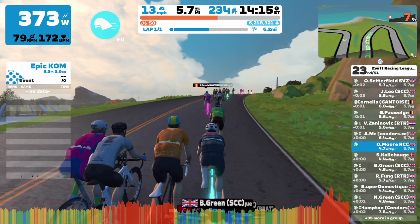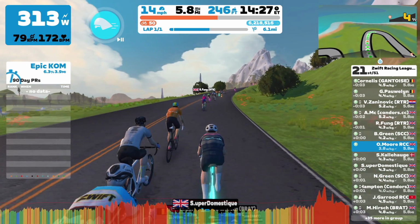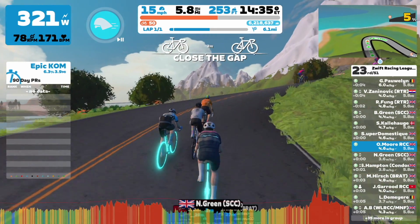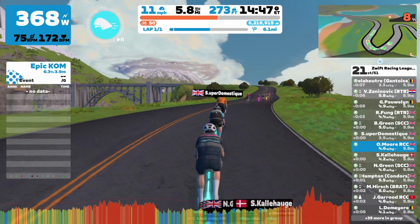Now, I've still got my power-up, and that was, for me, a bit of an emergency power-up. So if I felt that there was a group forming near me after this little bend, I was ready to push the power-up just to make sure that I was able to stay with a group that's not the back group.